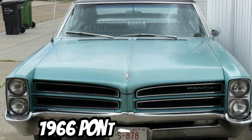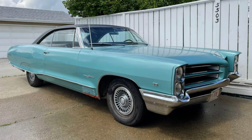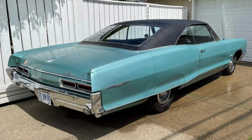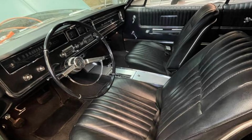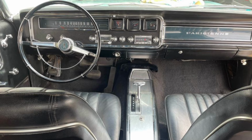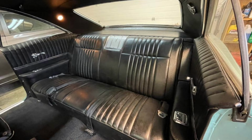Number 5. The 1966 Pontiac Parisienne Sport Custom, priced at $9,500. This is a car that remains original with a single owner since new and has been kept indoors, so its condition is well preserved. Powered by a 327 Ci engine with a 2-speed Powerglide transmission, it features a black Landau roof, bucket seats, and a center console shifter, giving it an elegant and sporty impression. With a mileage of 52,000 miles, the car is still considered low for its age. Although there is slight rust on all 4 inner wheels, the trunk and floor remain rust-free, indicating that the car has been well maintained. This car is enjoyable to drive, and its charm can only be fully appreciated by seeing it in person.